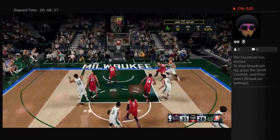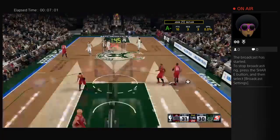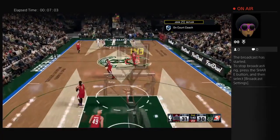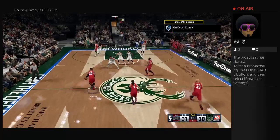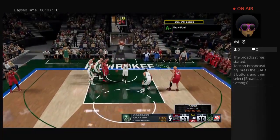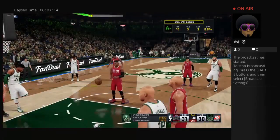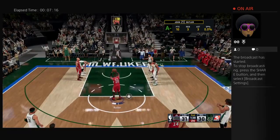Gibbs passes to Antetokounmpo. That's good. Antetokounmpo's got 6 points. And we always talk about making your teammate better. That assist was right on target. Butler attacking. Block shots, a stat that sometimes doesn't tell the whole story. Big-time shot blockers aren't always elite defenders. And then the opposite is true.